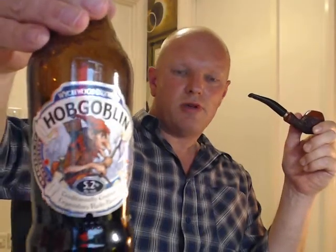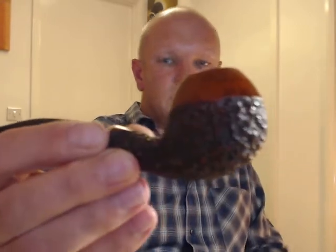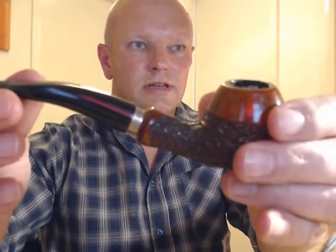Saturday night's alright for drinking. And I cheers. Some Hobgoblin. And an Eric Nording. Beautiful Eric Nording. Lovely half rusticated, handmade. Where you can catch that silver band.